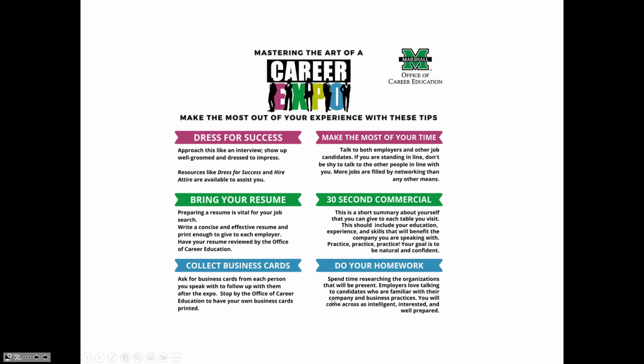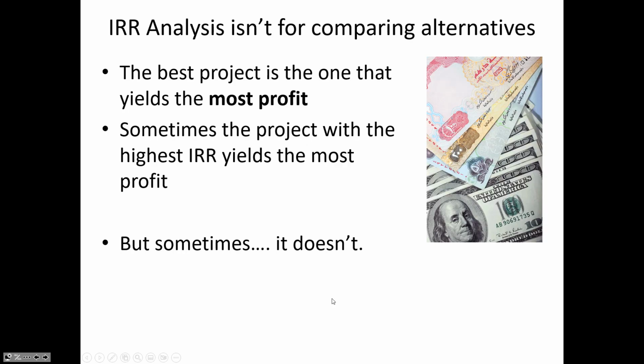I remember when I was graduating and entering the job market, it was pretty thin. And I sent my resume out to all the companies in the area, and I felt very fortunate because I got 2 interviews. So anyways, Career Expo, next Wednesday. I'd encourage you to attend.